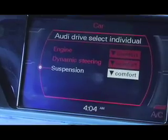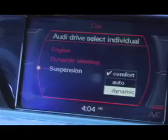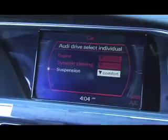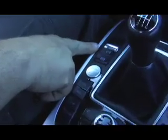And each one has 3 settings. It has Comfort, Auto, or Dynamic. This makes a total of 27 different options. The wide center console is home to the MMI and its associated selector switches.